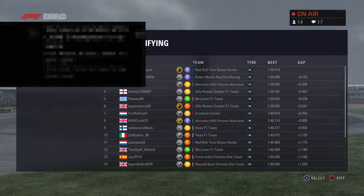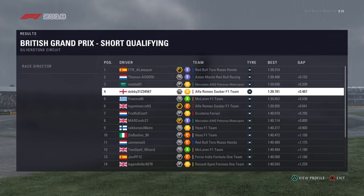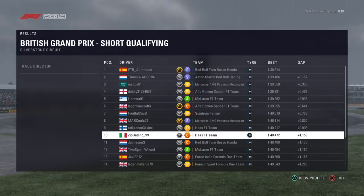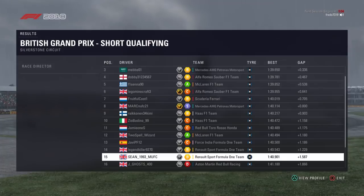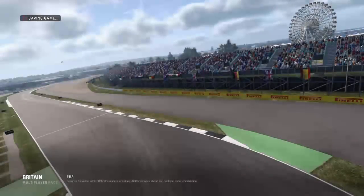Actually set quite a fast lap in the end with a 1:39.4, 1/10 off. Meeb in third, Dobby fourth, F1 Senna fifth, Lego Minecraft sixth, seventh Fruitful Coot, eighth Mark, ninth Raikkonen, Zia Bandino down in 10th, Jamie 1, 11th, 12th Two Spell, Javi 13th, Legend Killer down in 14th, and then we've got Sean 15th, 16th is Jay Goes, Fredo 17th, and is that Ricky that I see that's racing at the moment?